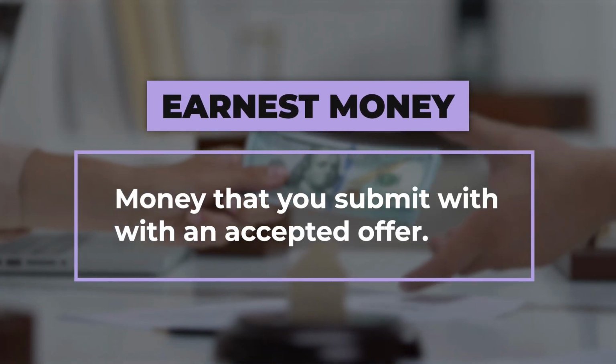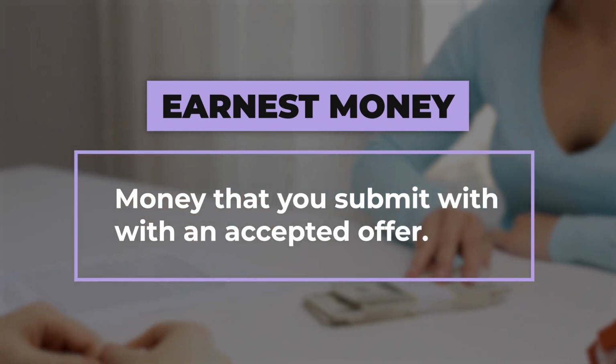So before I move on to the next thing, I'm going to give you a brief overview of what earnest money is, because that comes into play a little bit later. So earnest money is money that you submit with an accepted offer. And this money is forfeited to the seller if you breach the contract in any way.